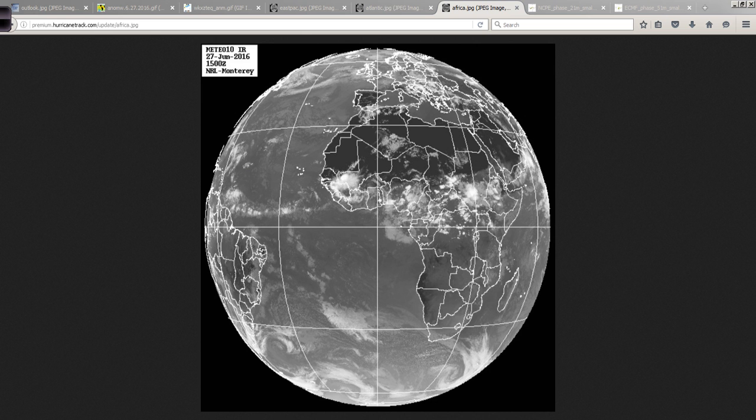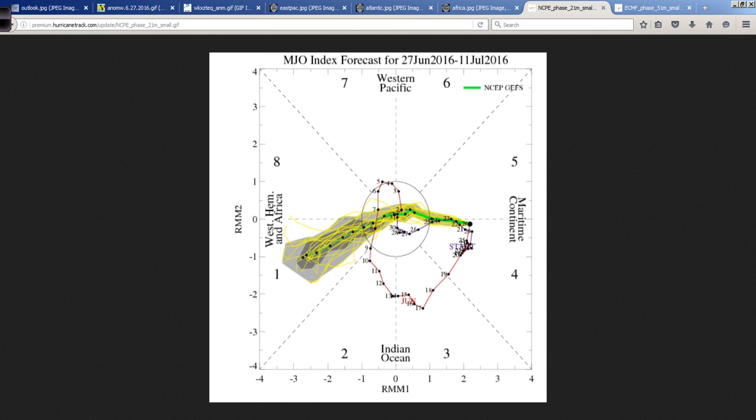And really, this area is not primed for development in late June anyway. Again, we need about another 30 to 45 days before we start watching that region closer.